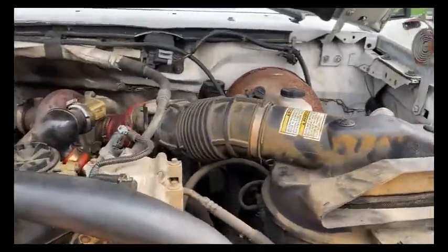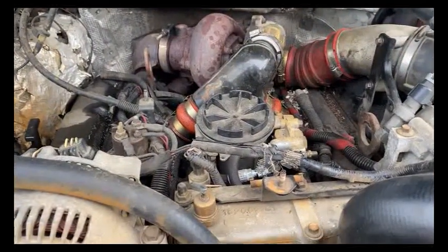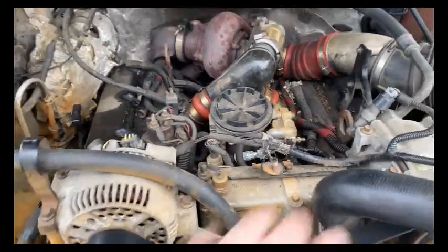Like I said, I'm not that knowledgeable about these Power Strokes. I've had one of them before. I did not keep it very long. I know the cover's missing off of it.